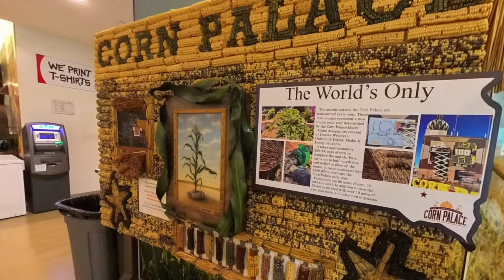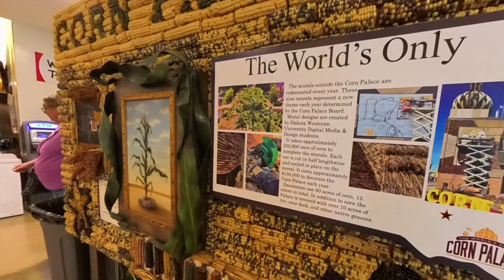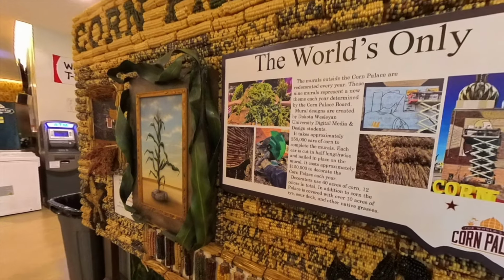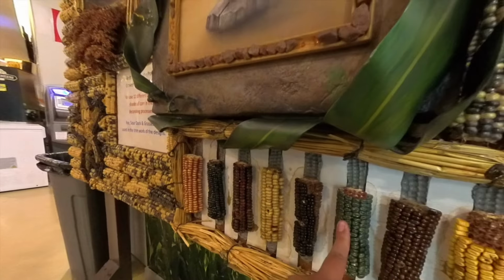It costs approximately $150,000 to decorate the Corn Palace each year. Decorators use 60 acres of corn, 12 colors in total. In addition to corn, the palace is covered with over 10 acres of rye, sourdough, and other native grasses. Look, these are the 12 colors. That's actually really crazy. That green is so green.